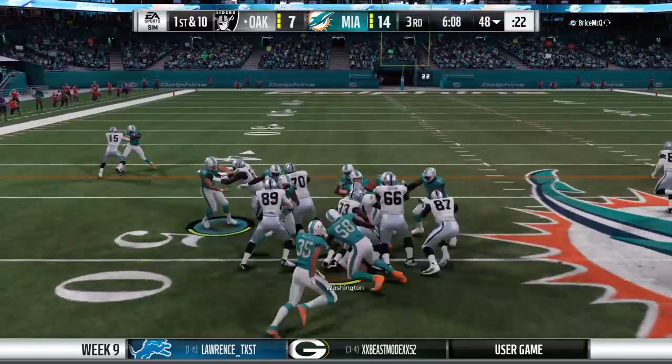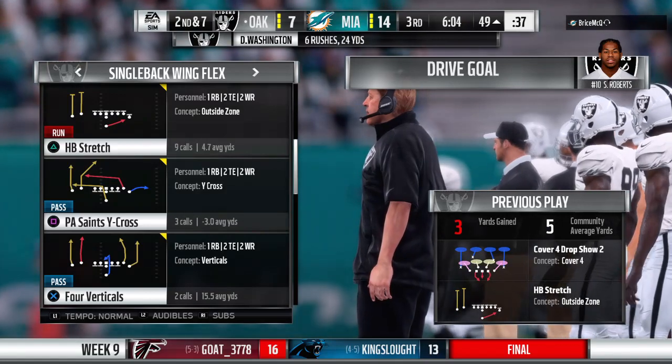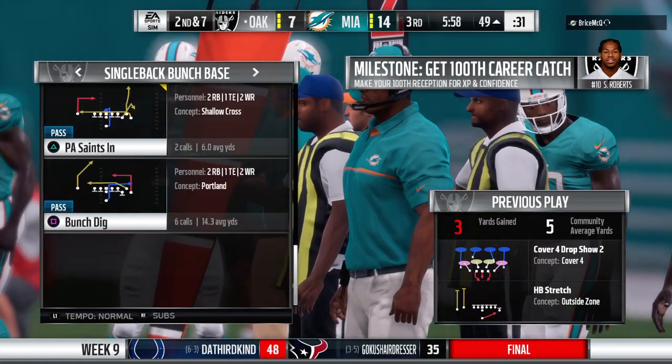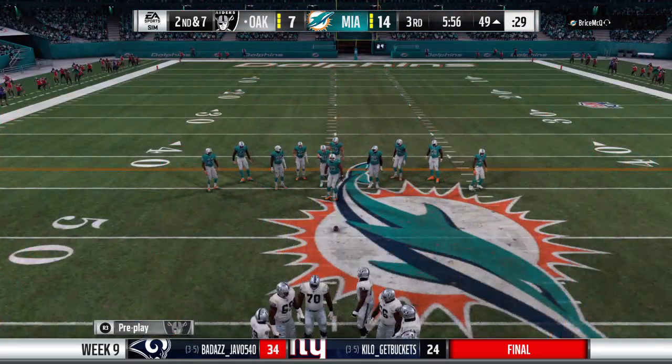A give running left, it's Washington. And he might have got this across midfield, not by much. They'll mark it down at the 49. Give him 3 on first down. It'll set up a 2nd and 7. Now it's 2nd and 7.